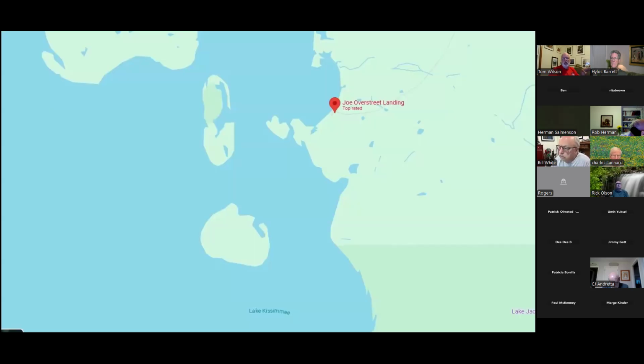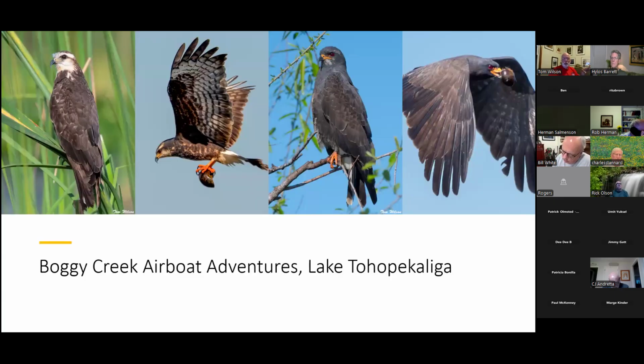And it's called Boggy Creek. It's on Lake Toho, but they call it Lake Toho. And so it's got some price to it. So we had five of us down there, and you can rent the entire airboat for 2 hours for $500. So it costs us $100 each.